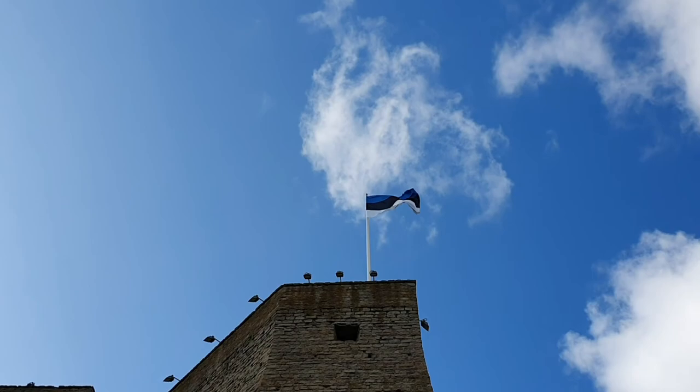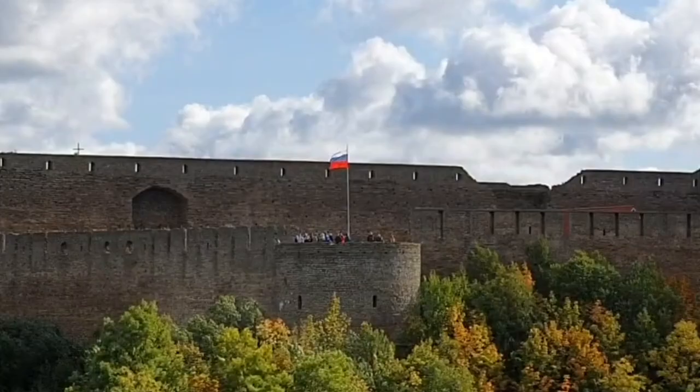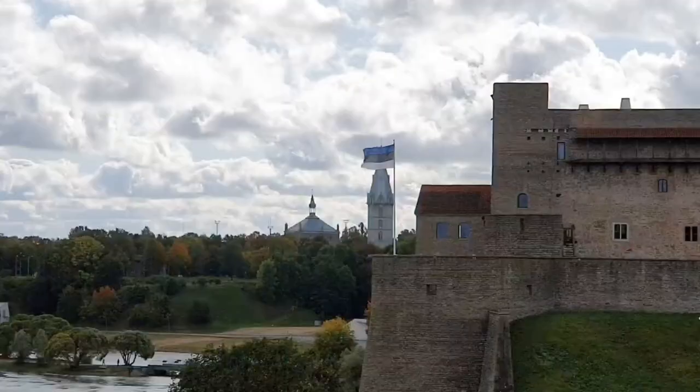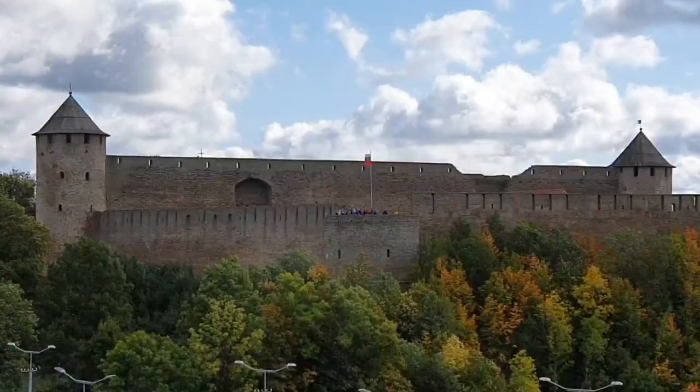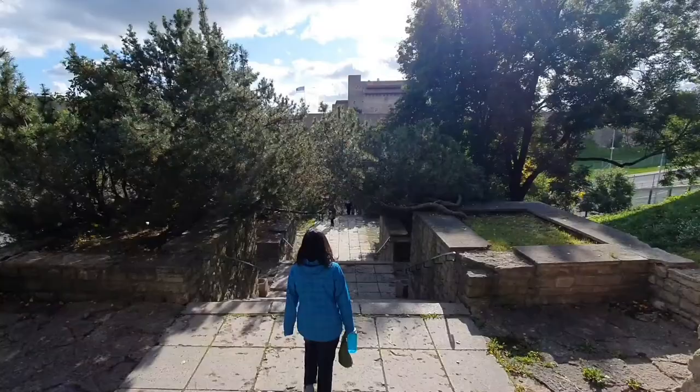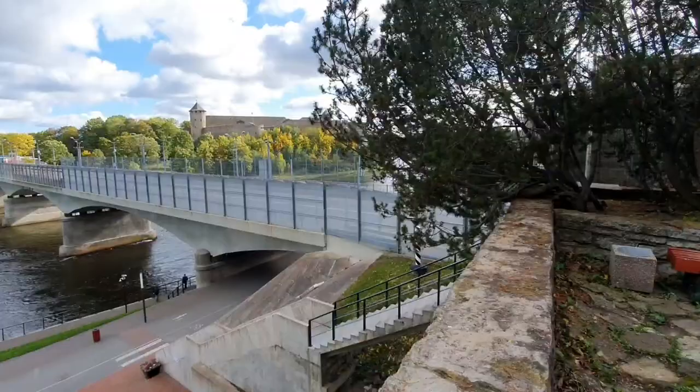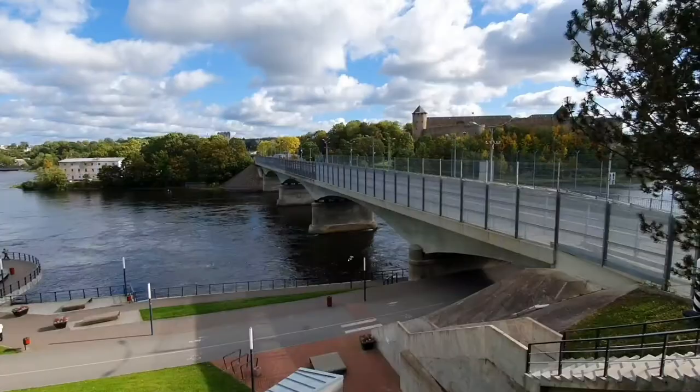We're now in Narva. This is one of the outermost cities in Estonia that borders directly with Russia. So we are now in Estonia, and right across the river is Russia. This is the bridge that leads to Russia. It's really quiet today, probably because of the coronavirus restrictions.